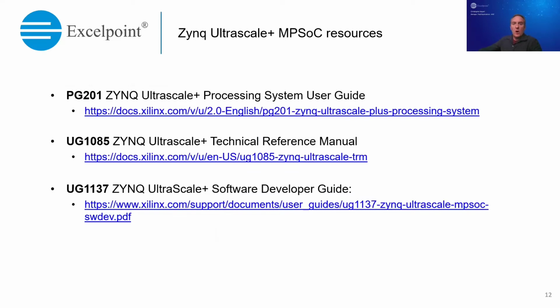So while we could keep exploring the MPSoC architecture more in depth, it is kind of beyond the scope of this session. Rather, the goal is to design an MPSoC system rapidly to get you up and running fast. That said, there are a few links here that provide some documentation resources which you can explore should you wish to explore more details.